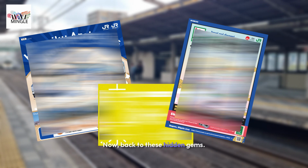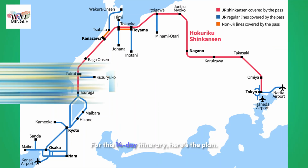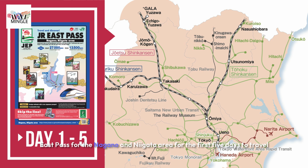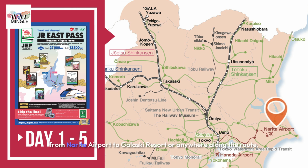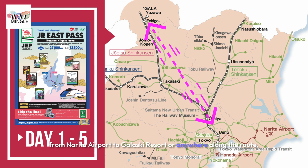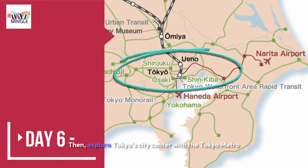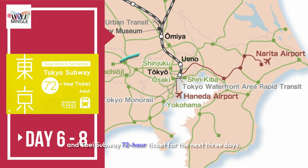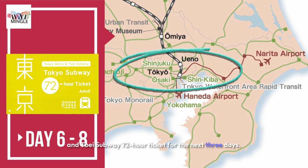Now, back to these hidden gems. For this 14-day itinerary, here's the plan. Use the JR East Pass for the Nagano and Niigata area for the first 5 days to travel from Narita Airport to Gala Ski Resort or anywhere along the route. Then, explore Tokyo City Center with the Tokyo Metro and Toei Subway 72-hour ticket for the next 3 days.